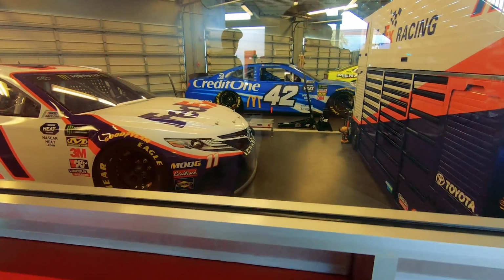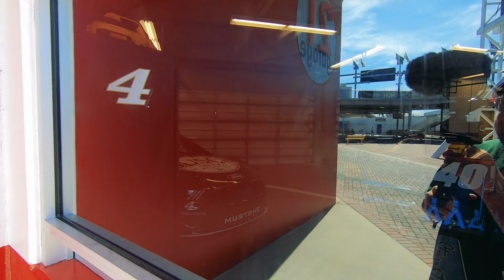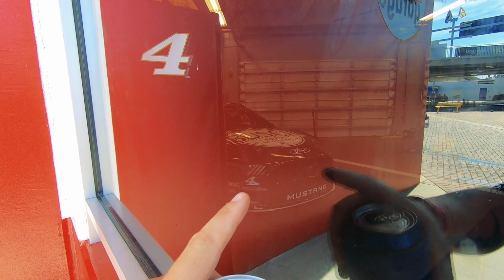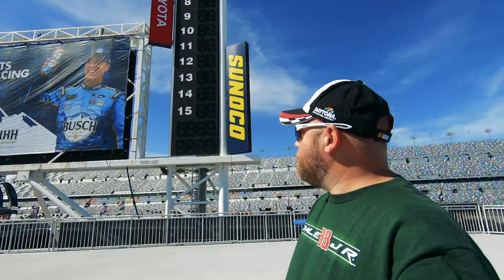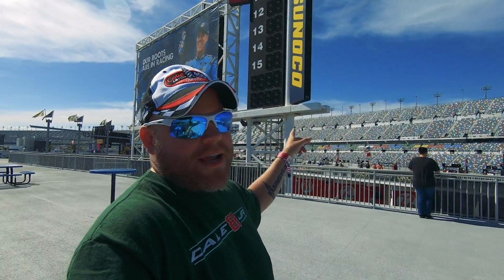You can peek into the garages here and see some cars. There we go. Number 4. There's Harvick's car. Busch beer today. Okay, cool. You can kind of get a better look over here. Woohoo! Go Harvick! And then up here on this top balcony, you got a really good view. You got all the trucks for the cars over here, and apparently Harvick is a sellout because no TV screen there, just a banner of him. But on the other side, you can stand over there, watch the race, and then look at the screen on the other side to watch the replays.